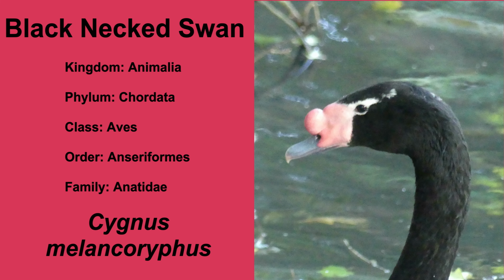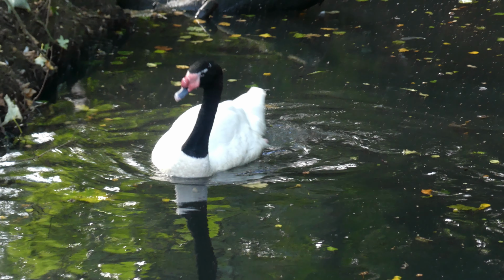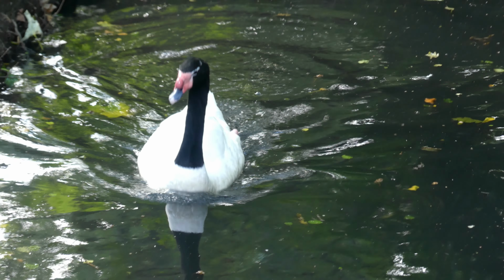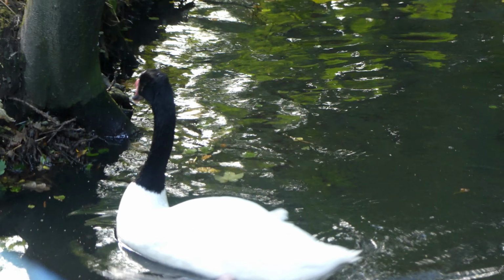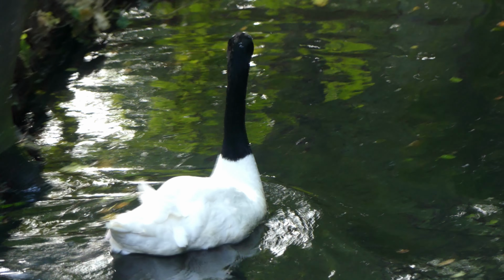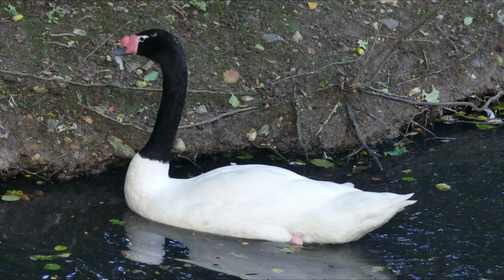The black-necked swan is the smallest species in the Cygnus genus, reaching up to 124 centimetres in length. They have a white body with a black neck and head. The distinctive red knob at the base of the bill develops in their third or fourth year. Black-necked swans mate for life and lay clutches of 3 to 7 eggs, which take about 35 days to hatch. They are one of the fastest flying swans, reaching speeds of up to 50 miles an hour.